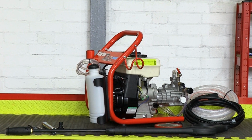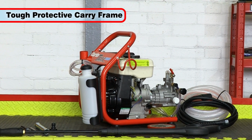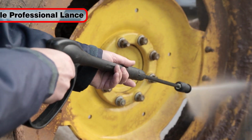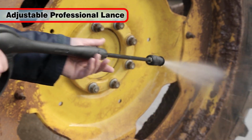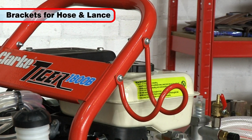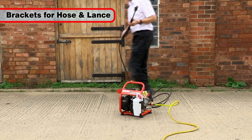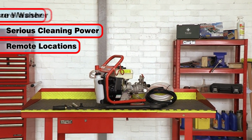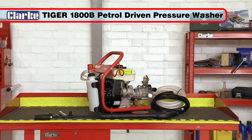The Tiger 1800B is built into a fully portable, tough, protective carry frame with a carry handle and includes a lance assembly with fan to pencil jet nozzle and a 5-meter hose. Convenient brackets are provided for both the hose and lance. If you need serious cleaning power in remote locations, you need the Clarke Tiger 1800B.